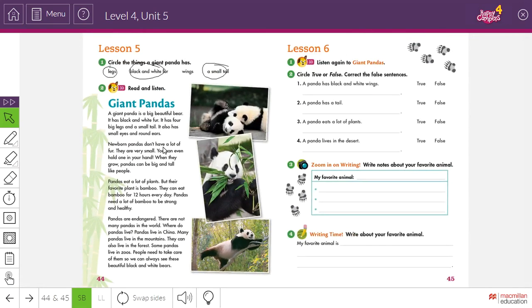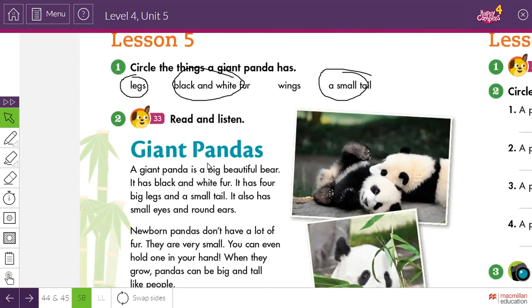Alright, now let's take a look at every paragraph here. And let's get some new information on each paragraph. So where can we find the information about pandas' body parts? Right, it's in paragraph 1. So in paragraph 1, we can get information about panda's body parts. A giant panda is a big, beautiful bear. It has black and white fur.